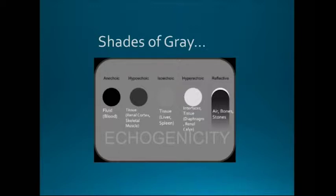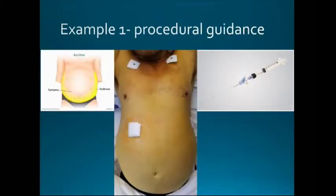Okay? So we'll start off with procedural guidance. A guy comes into the emergency department with end-stage renal disease and liver disease. He has a known history of ascites, and he's coming in because of increased abdominal distension, swelling, and pain. You look back and he's had several different ER visits and sometimes hospitalizations for exactly the same kind of complaint. And you look at this guy and you say, I don't need an ultrasound machine to see that this guy has ascites.